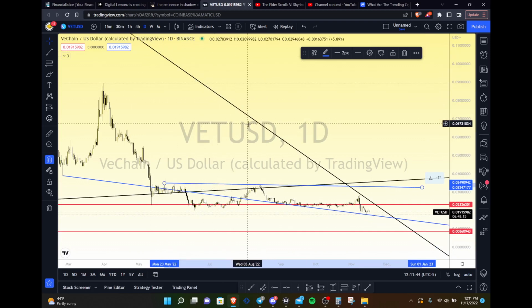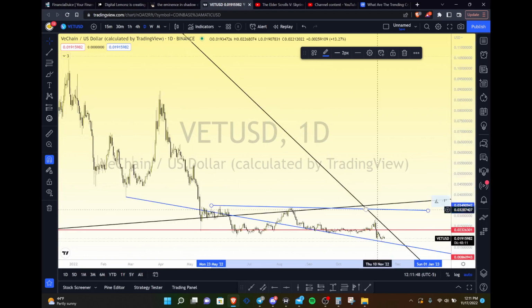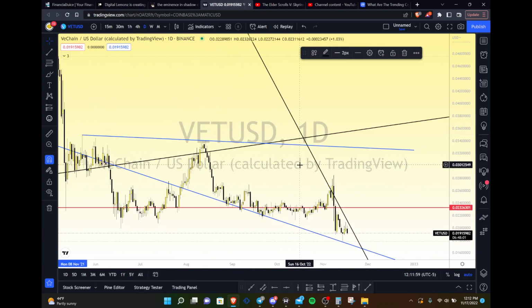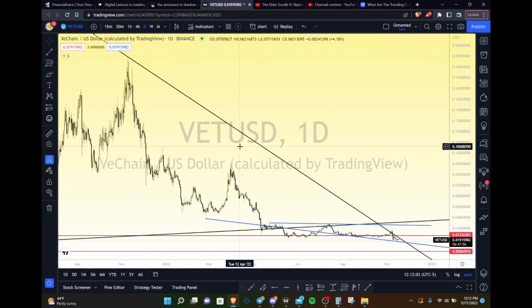It's going to be very hard. It's going to take a lot of energy for it to break this descending trend line here, unless Bitcoin has a massive, massive move up. Otherwise, this is going to take a lot of work to actually break past this level. It's going to be very difficult, in my opinion. But that doesn't mean it won't.